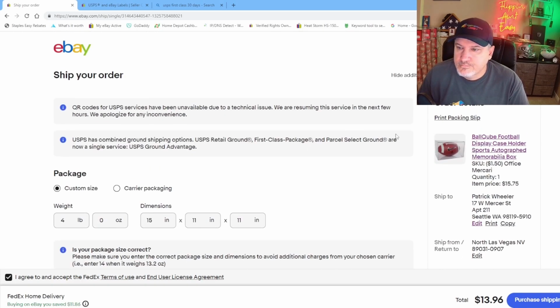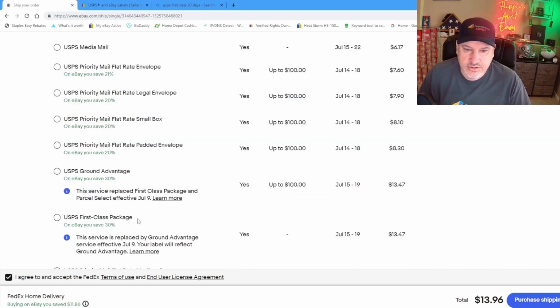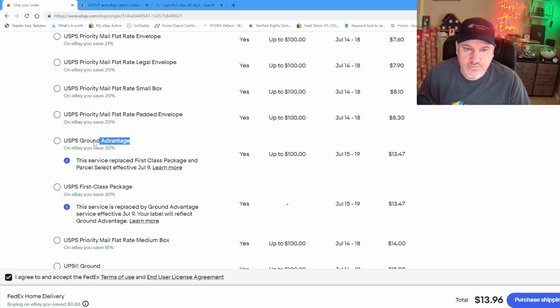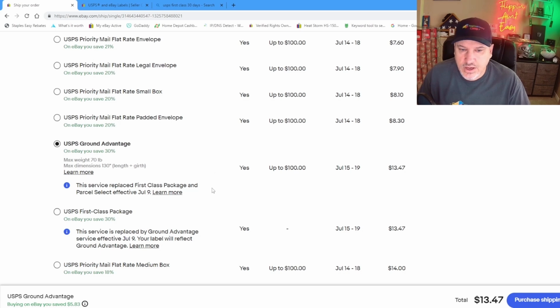We have eBay labels, and you see I have this football here. It's a ball cube football display case. It's only 4 pounds, 15 by 11 by 11. Naturally, you guys know that 4 pounds is too heavy for first class. Okay, so we go down and we see that eBay gives us that option, okay? And that is because first class is part of Ground Advantage now, okay? USPS is giving eBay 30 days to get their stuff together, and that us sellers have to have our business policies switched over by, I believe, the 9th of August.